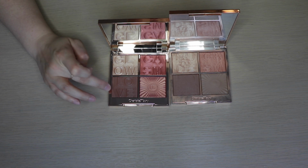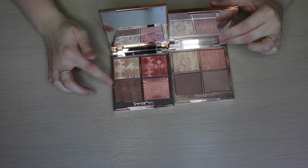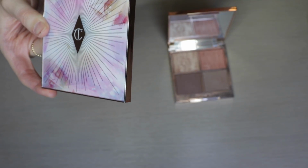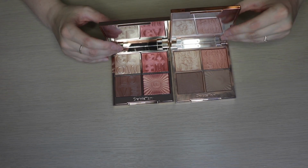And I feel like this bronzer is pretty warm and maybe a little rosy, so it could be argued that that is also a blush. No, it says bronze on the back of the packaging, so I do think it is intended to be a bronzer, but of course you can use any of these however you like.